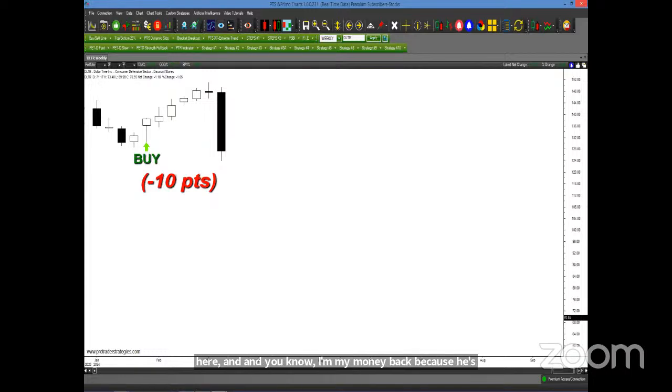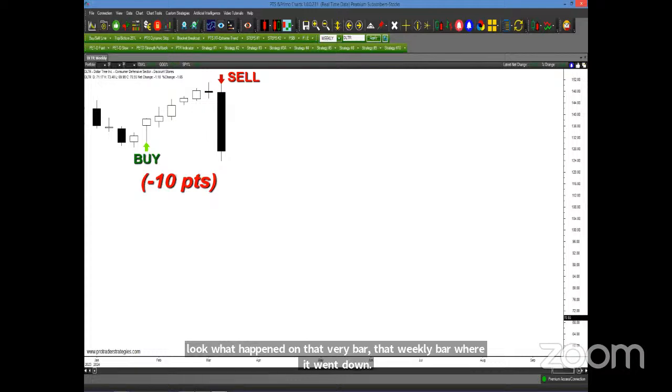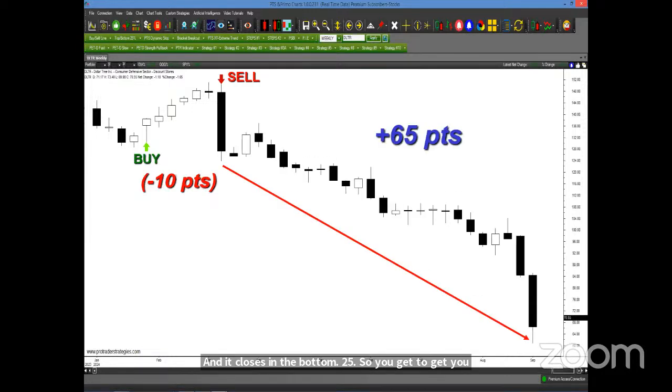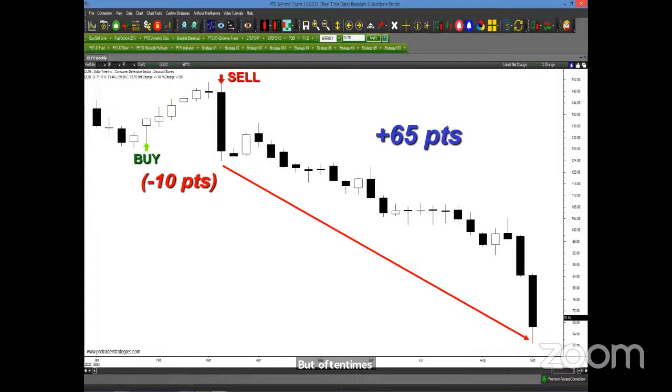consistent. Well, remember, consistency means an awareness that you will have losses from time to time, but a consistent method is one that's able to recoup those losses. So look what happened on that very bar, that weekly bar where it went down. A sell signal was generated. So obviously it's below the 50 and it closes in the bottom 25%. So you got to get back into the trade. And had you done that, you could have potentially captured 65 points. You could have made back that 10 you lost and made potentially 55 points profit. So this is what we mean by consistency. Not every trade is going to be a winner, but oftentimes that loss is recouped on the very next signal.